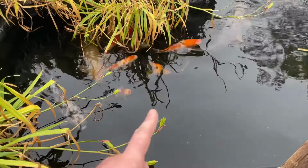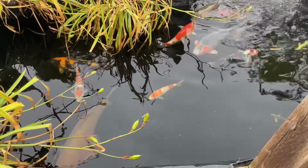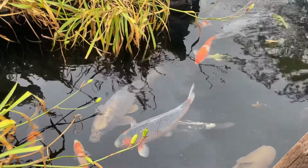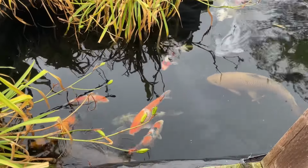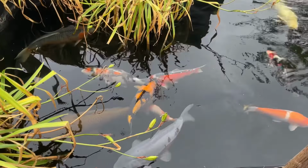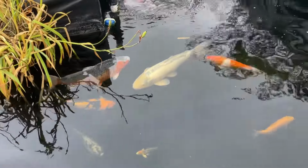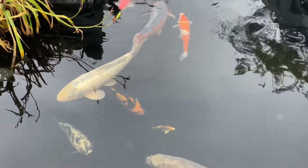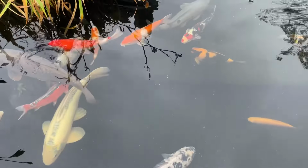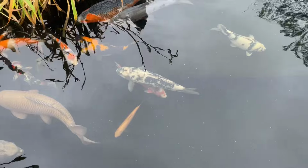We had a very big Showa in here. He had Hikui on his head, so it's a genetic disease that they can never get rid of. But he was in here and he was quite happy, and that was my partner's fish. She decided she wanted to let our friend have it in the bigger pond to give it the best chance to grow as big as possible. So that's up to her. So he's moved off over there. We had Kujaku. He was quite a big one. Same reason, we just decided to move him on over there.